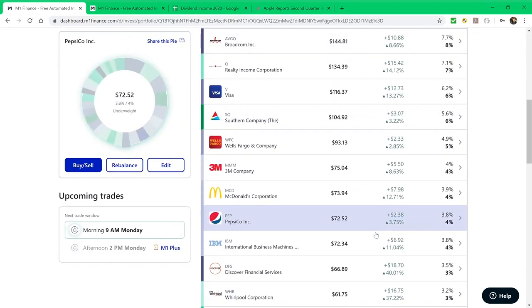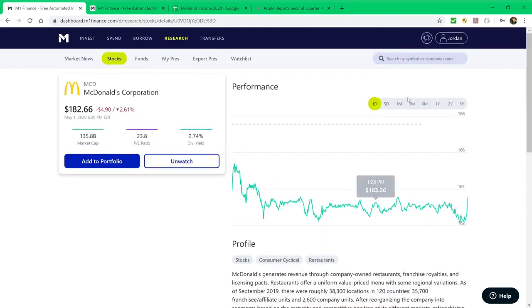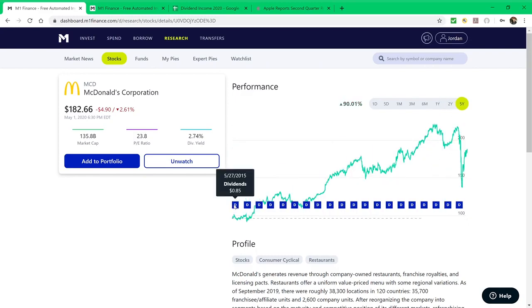The next stock in the portfolio is McDonald's, another dividend aristocrat. McDonald's is a company that I'm sure you all know and love very well. They are a fast food chain, primarily focusing on hamburgers and fries. They went from 85 cents a share each quarter up to $1.25 each quarter. I do think we'll be getting a dividend payment in a couple weeks, I believe, from McDonald's. They'll be paying out their dividends. They have a dividend yield of about 2.74%, and I'm not really going to explain this. You guys know exactly what McDonald's is, what their business model is.